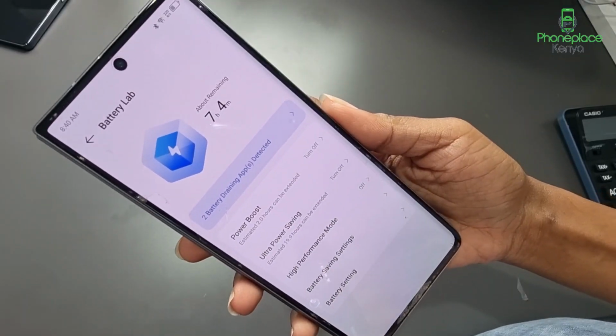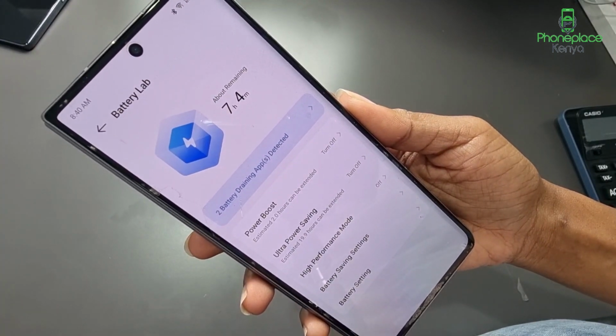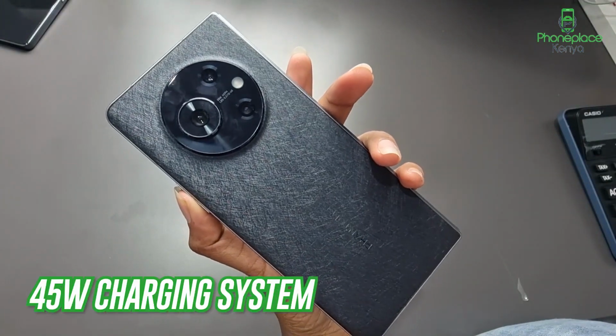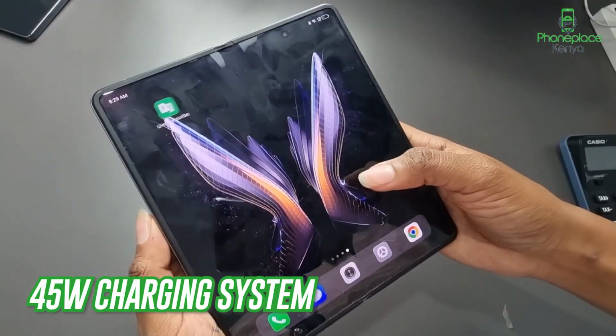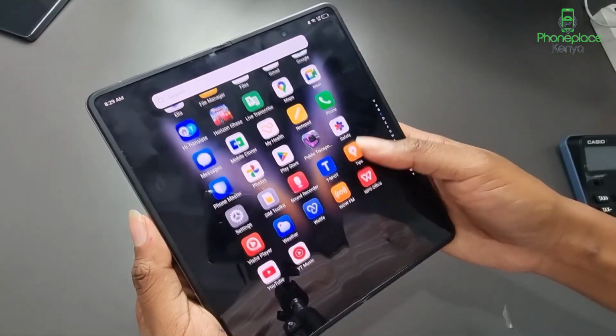A 5000 mAh battery powers the Phantom V Fold. Tecno specs rate the Phantom V Fold's charging capability at 45 watts. In our testing, the device took 61 minutes to fully charge. However, it does not support wireless charging.